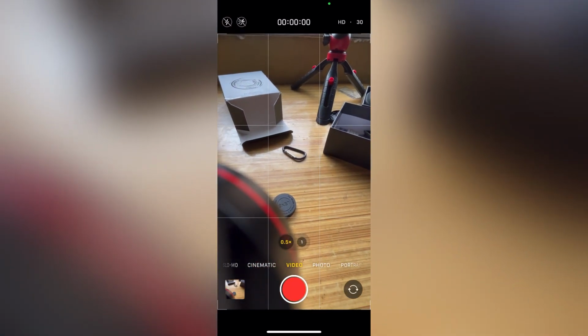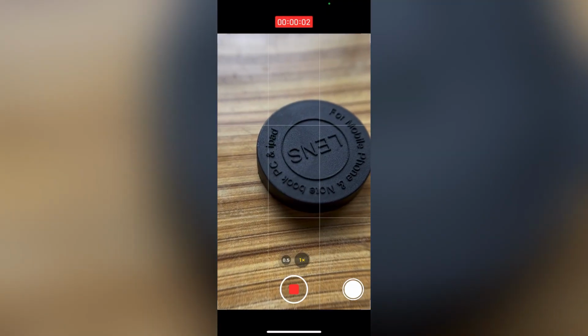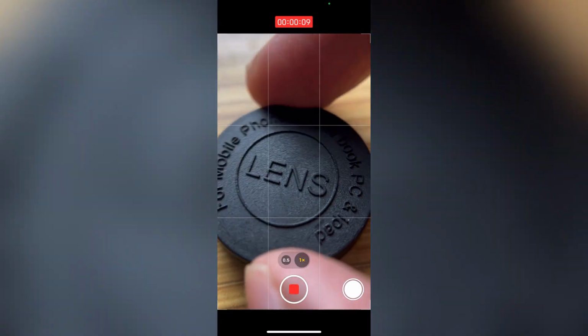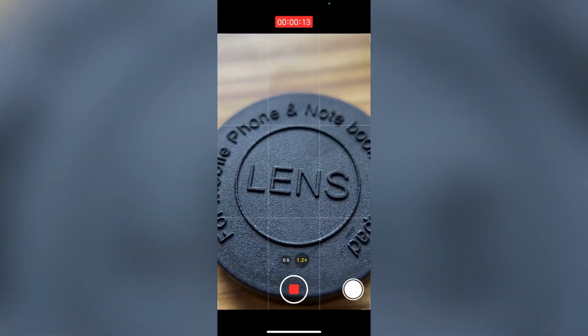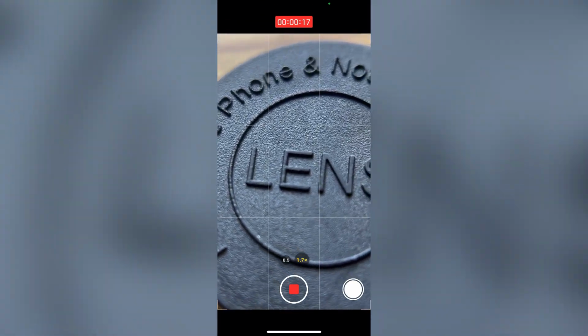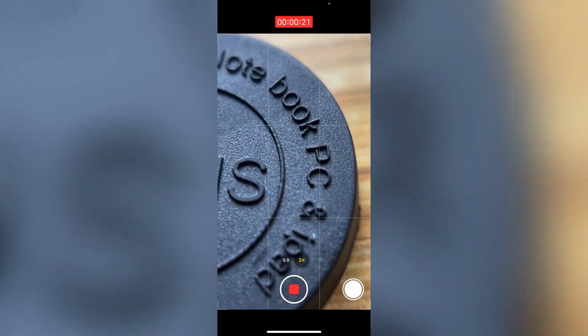Additionally, I thought of doing a screen recording. That's in ultra wide mode, and if you switch back to the primary camera, you can see the quality, and I'll zoom in and show you the details on this lens cap, which is possible by using the lens. The details are amazing. I don't think you need to think twice, just get the lens. I think the SIGNI lens is amazing for its price.